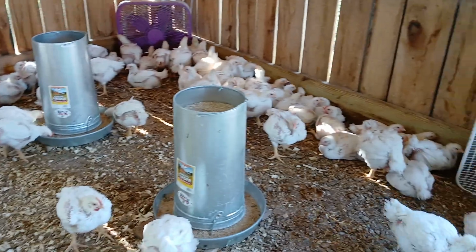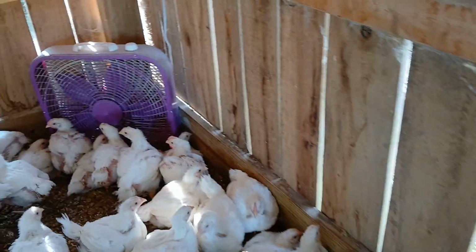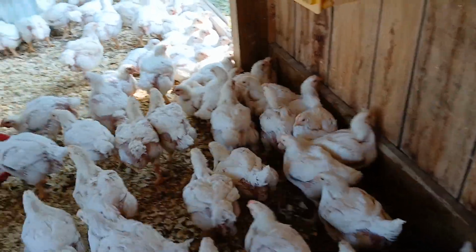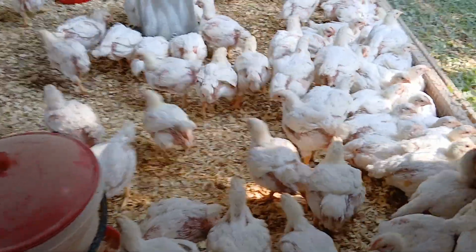So as we're walking around, they're going to be reactive and responsive and getting up and moving, and we kind of want that because clearly they've been resting a while, so they need to get up and move. So we probably will add a little more bedding. These birds have exactly 1 more week in production.